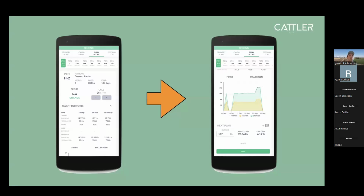The other thing is related to Bank Score. As you might have seen in recent days, we have launched a new Bank Score update. You have a chart, and you have the ability to slide horizontally across pens, which seems to be really convenient. You have the ability to edit the delivery plan right from there, so you don't have to go back and forth checking what was being fed, on top of bunk calling and scoring.